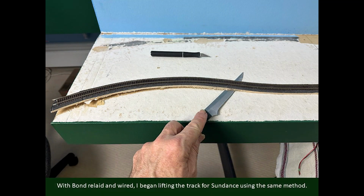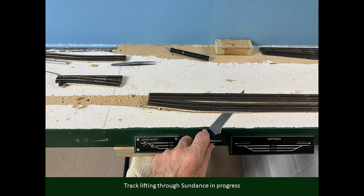Turning now to the trackage for Sundance on the Dawson Creek subdivision, I decided to lift all of the trackage due to damage at both ends, and also a desire to make some changes to the alignment and track arrangement. The same procedure was used to lift the track for Sundance. Here we see the main track and siding track at Sundance being lifted after the west switch has been removed.